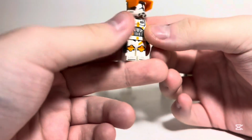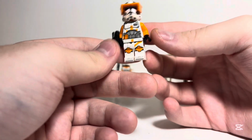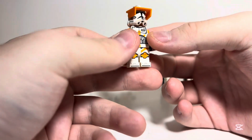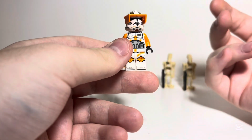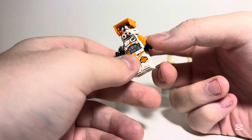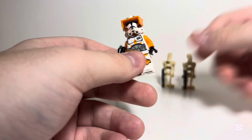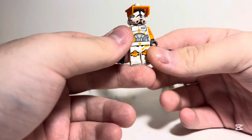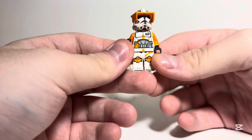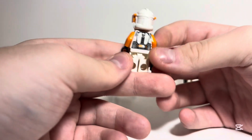And then this was the big score of the set, which was Commander Cody. His main difference is he has orange arms as opposed to the white arms, which is a little weird, I guess, considering as of late the Rex and the 5s actually have arm printing for their armor. But Rex is lifted from the UCS Venator, and 5s is a 25th anniversary figure, so they put a lot into him. As far as it goes for Cody, I mean, he looks good.